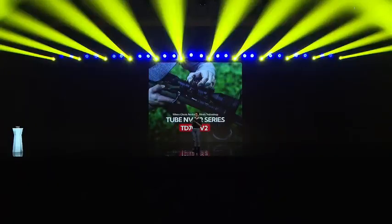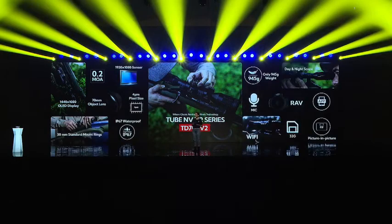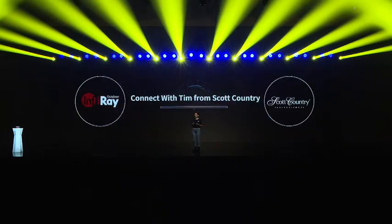This is TD70L V2, featuring a large screen without any loss of image detail, ultra-precise rifle calibration, a 70mm lens, lightweight construction, and equipped with recoil-activated video and mic. This is the all-new night vision scope we are bringing to you. Next, Tim from Scott Country International will tell you how TD70L V2 performs in the field.